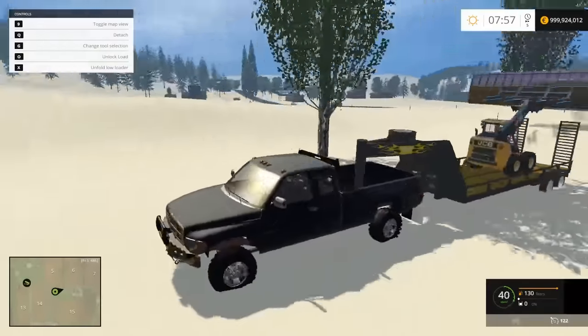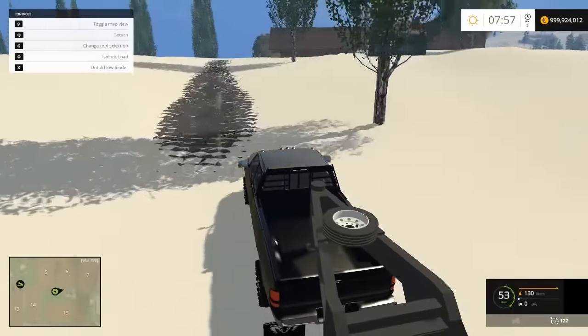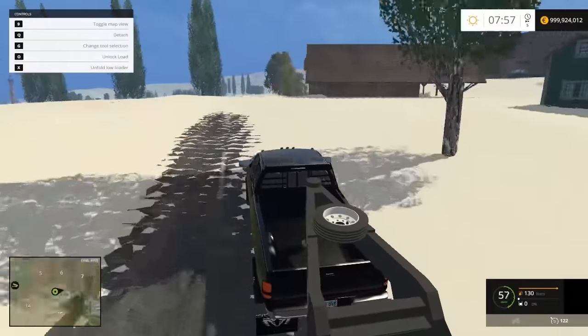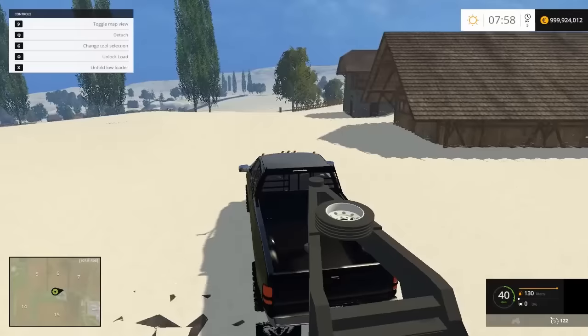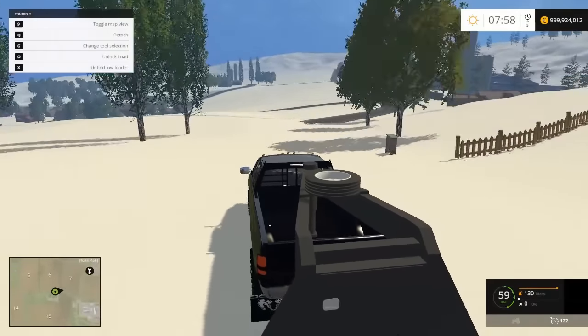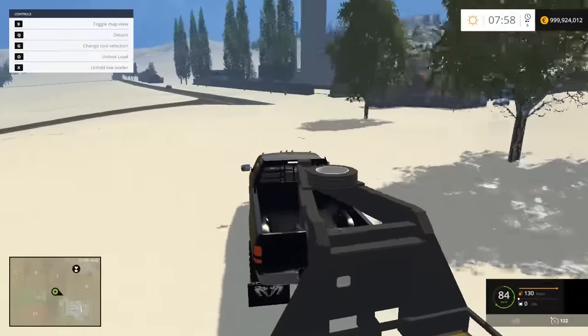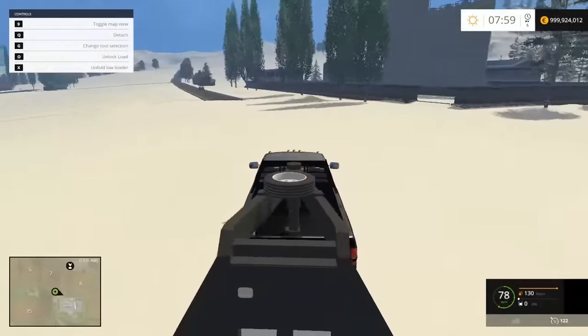But anyways, this thing pulls awesome, man. It just does the trick. It literally does the trick. Going up this hill, and hopefully it's not icy on the way down. We're going to die. No. No, the Cummins got it. The Cummins can handle it really well.